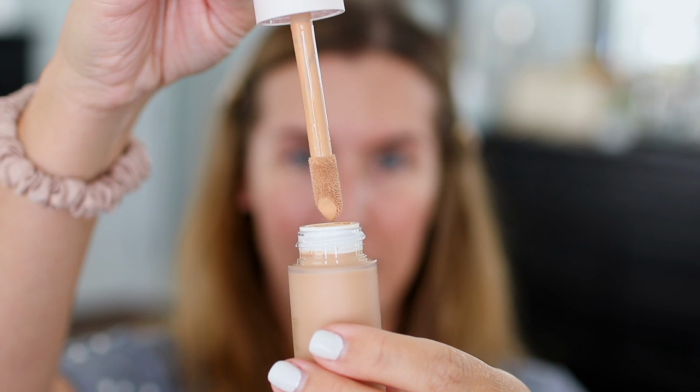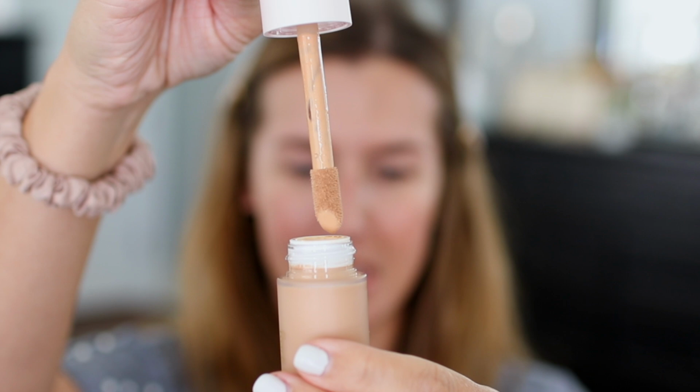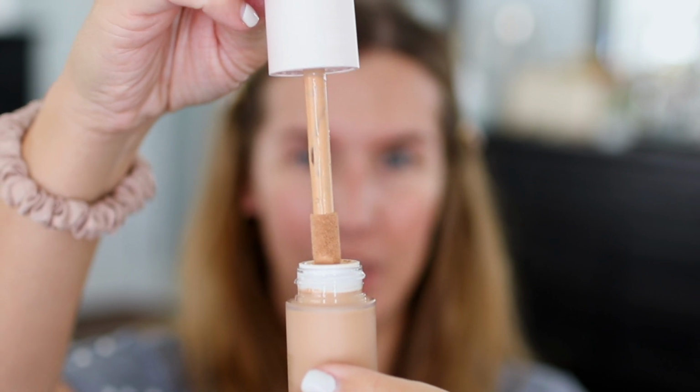That's the shade that I have here. But the shade 220 was a little bit too cool, and the shade 230 was a little bit too yellow. So we're just gonna see if 210 works. This has a doe foot applicator and it is a very liquidy consistency, so you want to be careful when you open it and hold it upright. I definitely wouldn't tilt it because you could make a mess.